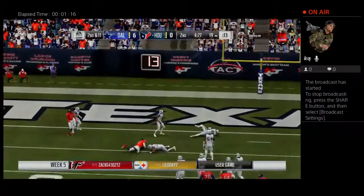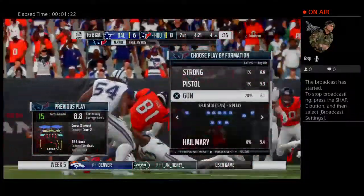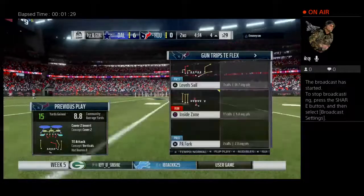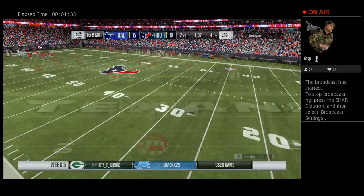Now it's Watson. And this is caught at the 8. And all the way down inside the 5 to the 4. It's his first catch, and it'll be good for 15 and a 1st down. When this offense can get their tight ends involved, they can move the football. Here, a nice route, able to look it in, and picks up the 1st down.